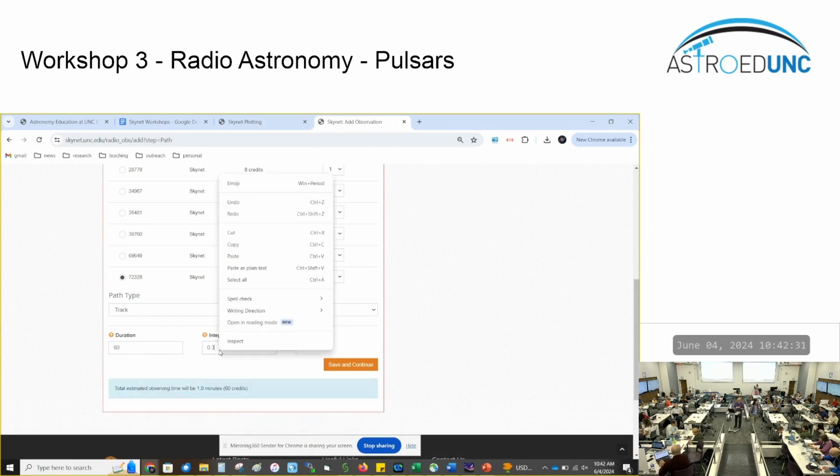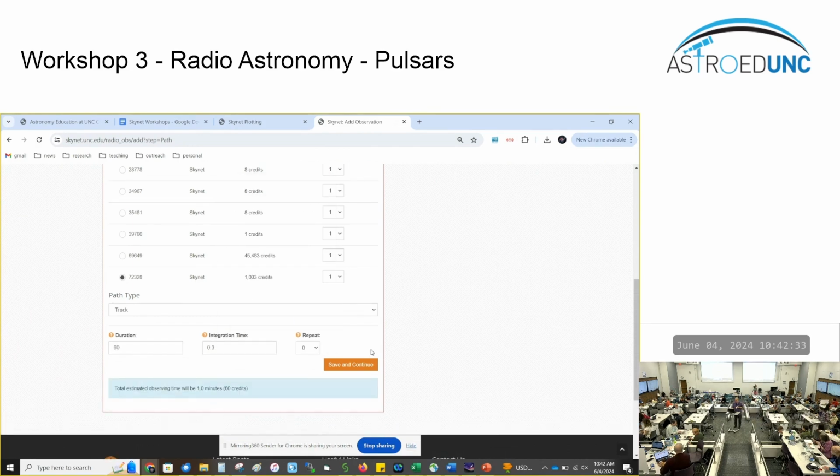However, the integration time here is quite important because some pulsars have periods that are less than 0.3 of a second. And if you put down 0.3 of a second, you're going to completely miss it. So you're going to want to use the smallest number you can that the recorder can actually record. And in this case, this is basically 0.021, which is 21 milliseconds. So be sure to put down 0.021, and that's in milliseconds.